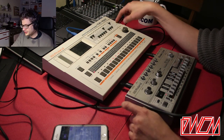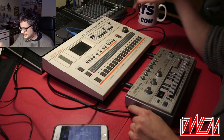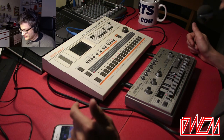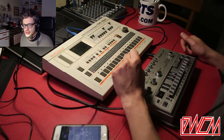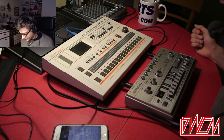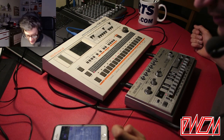You'll notice that although the 707 has a swing on it, the swing isn't transferred to the 303. Now, I've never really had a problem with that, but it does bother some people. The way around that is to use an external sync box to generate your sync pulses and make sure that they're swung. Many times I've gone through how to program a 303 on this channel, but this time I'm going to do something a little bit different.